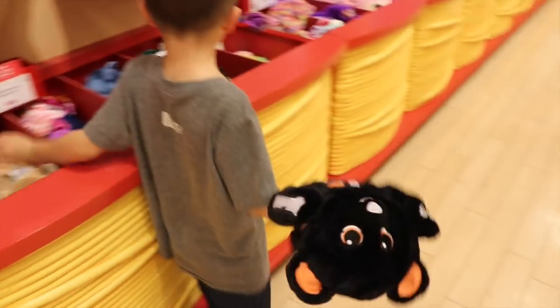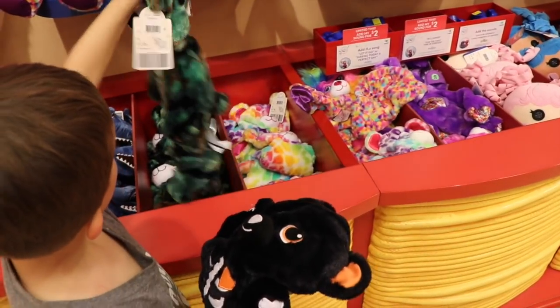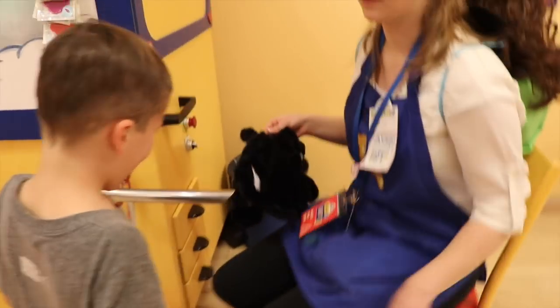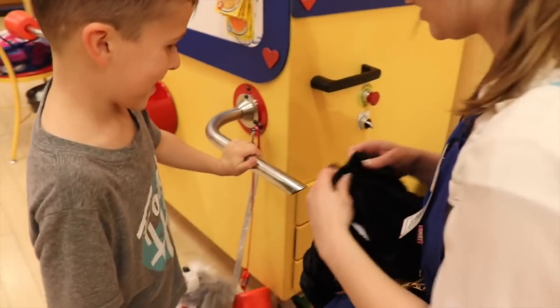Okay, so I think we're going to pick out Skeleteddy for Halloween. Oh, that one's really cute, the army one. But Skeleteddy, what do you guys like more, army or Skeleteddy? Is there a special occasion you're here for today, Dean? Huh? Halloween. Halloween time? Okay.